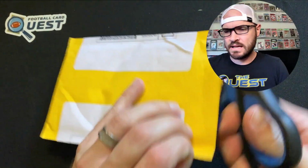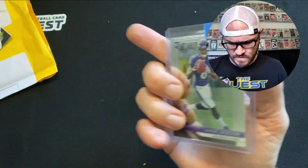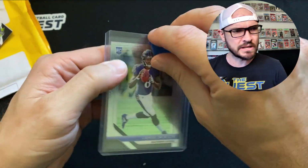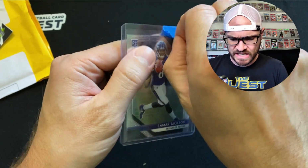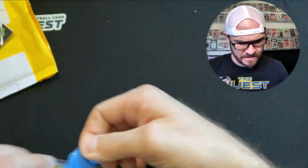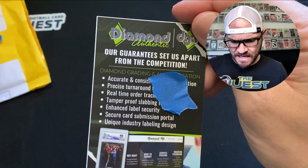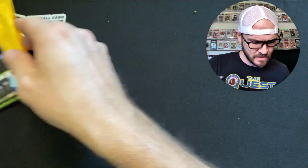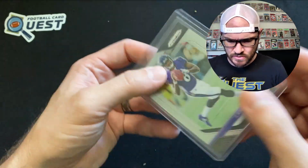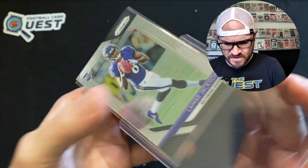All right, next package. Boom. Okay, here we go. Base Prism, 2018 Base Prism, Lamar Jackson rookie card here. Solid packaging. I would say the one thing that this person is missing, Diamond Athletic consignment shop. So you can send your cards to them and they'll list them for you, and so they're not necessarily concerned or focused on the hype cycles.